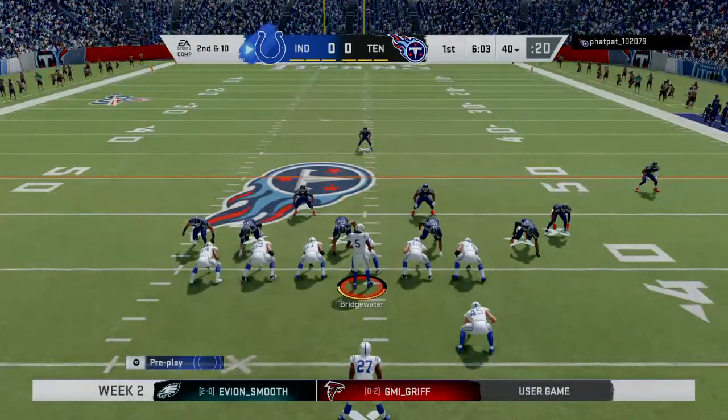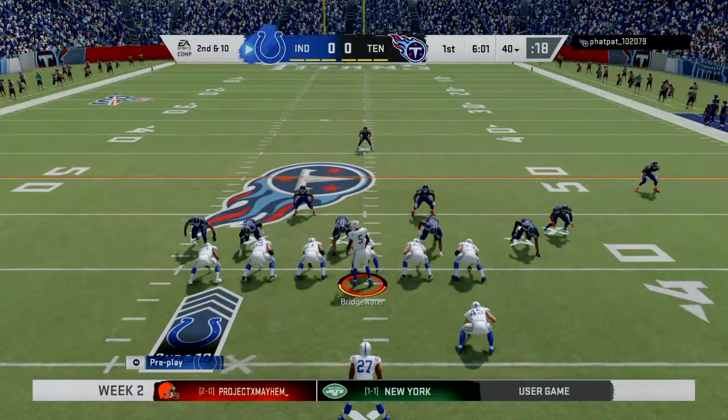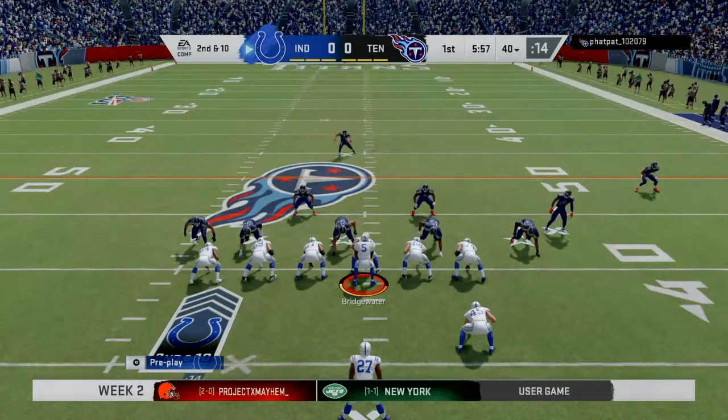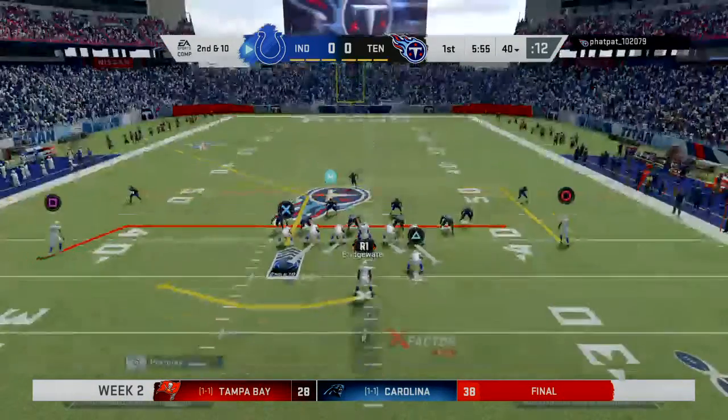So after the run for no gain, here's 2nd and 10. Let's make these babies cry all the way back home, yo. Let's make these babies cry all the way back home.